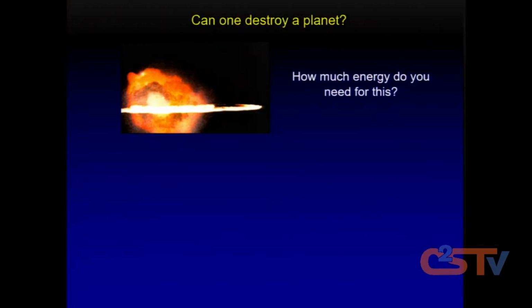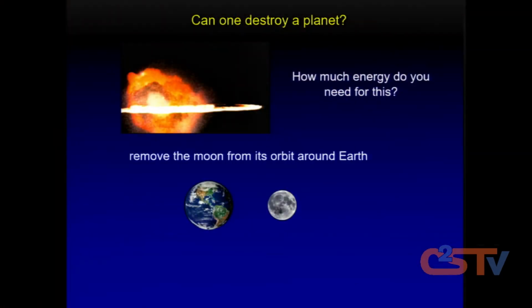Right? And to do this, you have to count what we call the gravitational energy, because if I want to, again, use this remote here as an example, if I want to remove it from the Earth, I have to accelerate it, I have to exert a force, I have to give it kinetic energy, I have to give it speed energy. So how much energy do we actually need to destroy a planet? Now, as a warm-up, let's first ask a different question. How much energy does it actually take if I wanted to remove the moon from its orbit around the Earth? Right? So I just want to push the moon infinitely far away from the Earth, and I ask how much energy does that actually require?